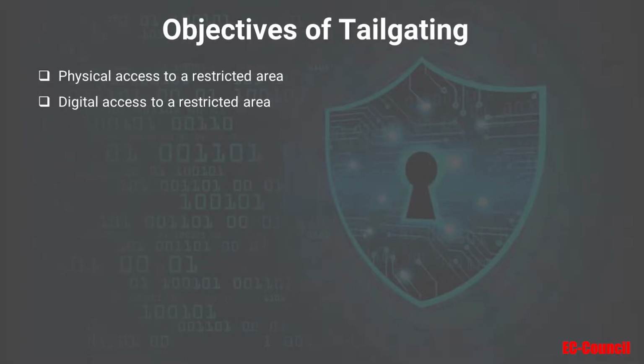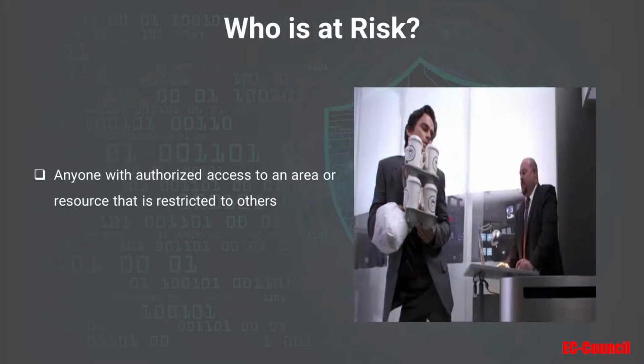There's really only one objective of tailgating, and that's to obtain physical access to an area the attacker is not allowed to be in, or to obtain electronic access to a digital resource they're not authorized to use. So who's at risk for tailgating attack? Anyone who has authorized access to a restricted area could be at risk for someone attempting a tailgating social engineering attack. The more valuable the information in the restricted area, whether physical or electronic, the higher the risk.